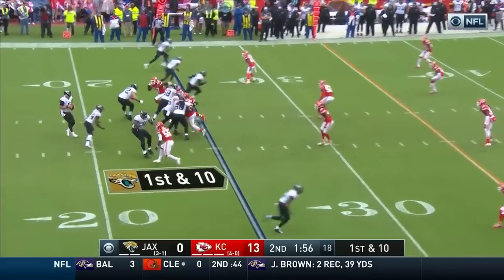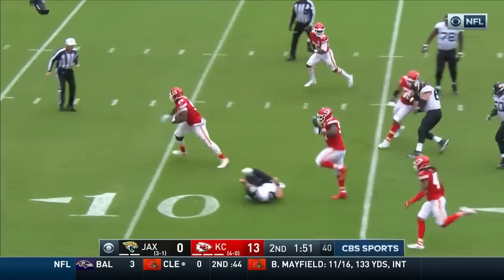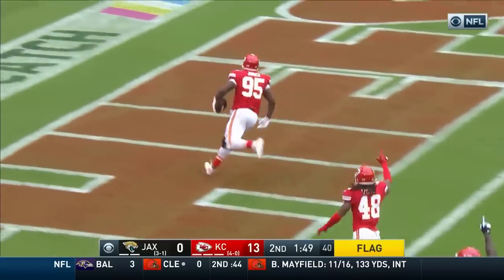Questionable with a hamstring. First down, Bortles setting up screen. He's intercepted, and it's going to be a pick six for Chris Jones.